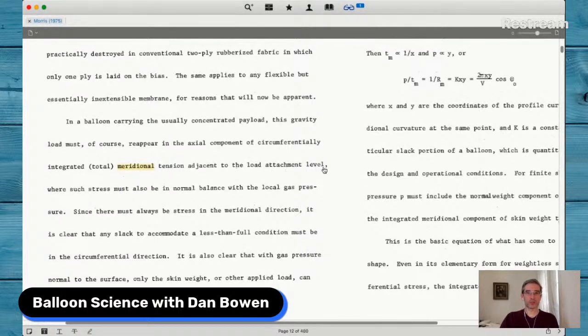Tension adjacent to the load attachment level, where such stress must also be in normal balance with the local gas pressure. Since there must always be stress in the meridional direction. Sidebar, the meridional direction is always going to have stress because it's supporting the load of the payload. So you're hanging something which is being lifted by the gas, which is pushing upward. So you've got to somehow lift the thing from the force of the restrained gas so that basically the ropes or the fabric is hanging, supporting. So those are in tension, holding the load of the payload.